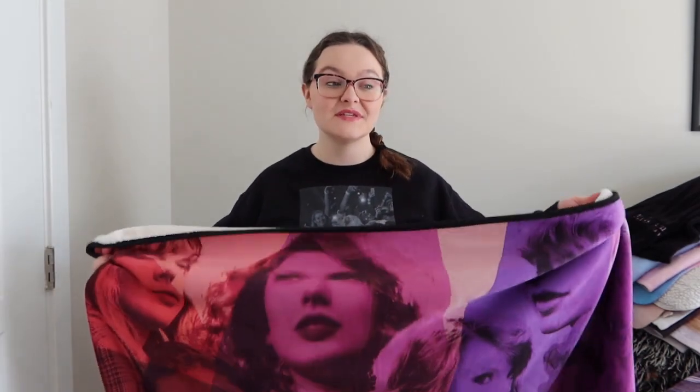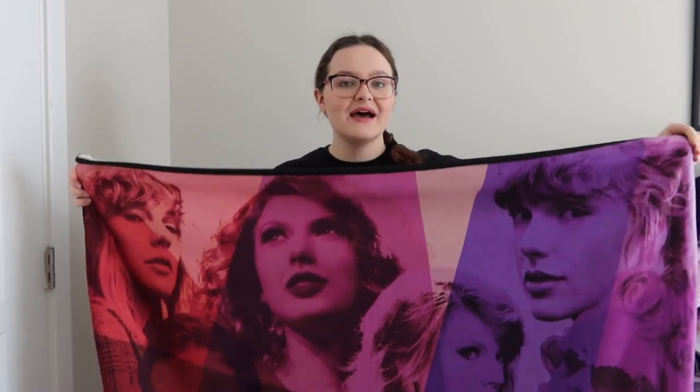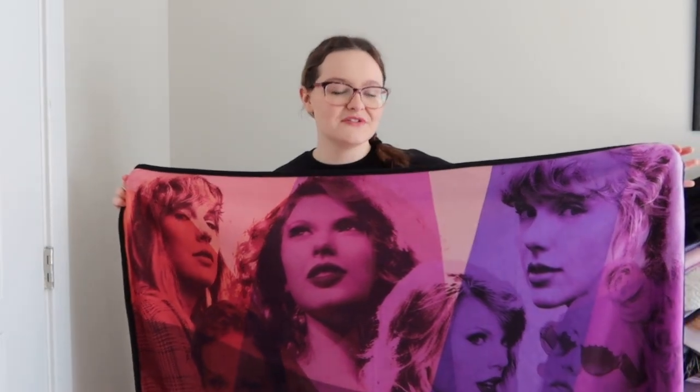blanket. This one also stays on my bed. It is so cozy. If you're thinking about asking for one for Christmas, or if your birthday's coming up, or you're looking on her site and you're thinking, what should I treat myself to? It's this blanket. It has all of Taylor's on it. All the eras are on it, and it's just perfect.